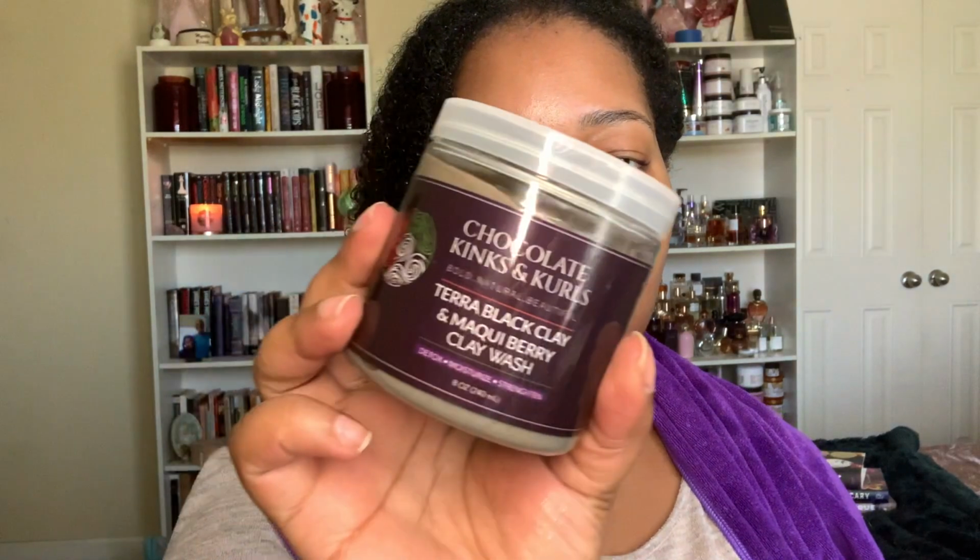So I just rinsed off the top layer of product. And I figured that this would be a good point to do this review because these products are pretty lightweight. They're not overbearing on the hair. There's nothing suffocating about them. So I figured this would be a good point to use these products. So let's go ahead and talk about this Terra Black Clay and Macqui Berry Clay Wash. Again, this is to detox, moisturize, and strengthen, and it's in an 8 fluid ounce container.